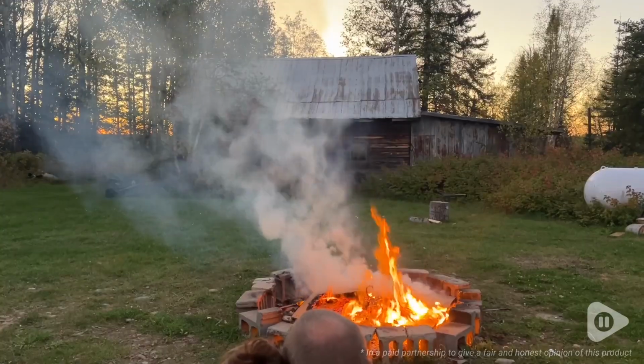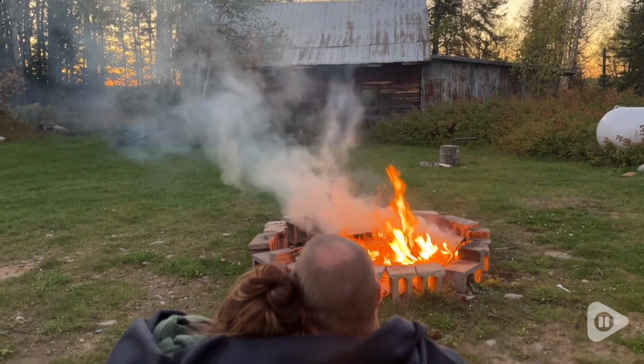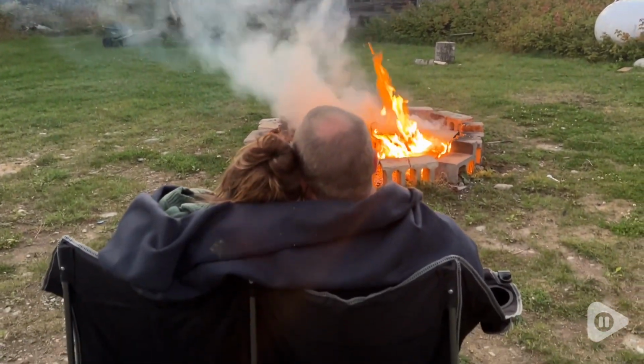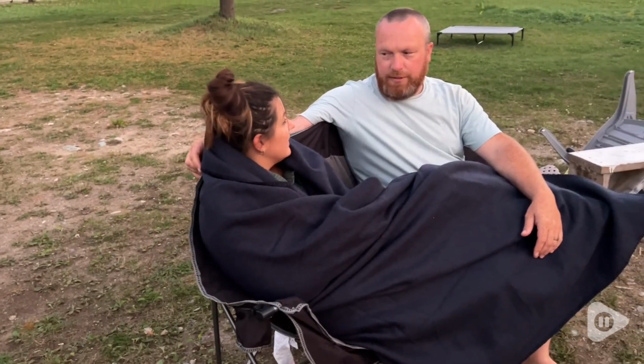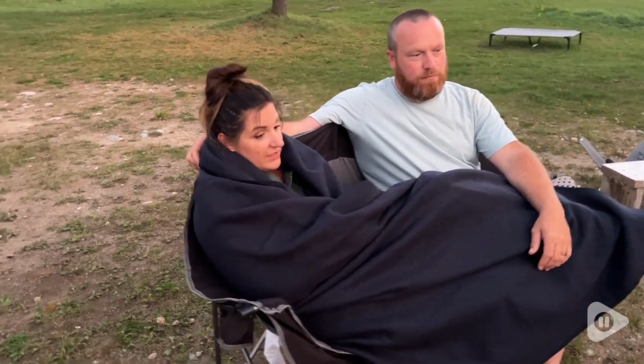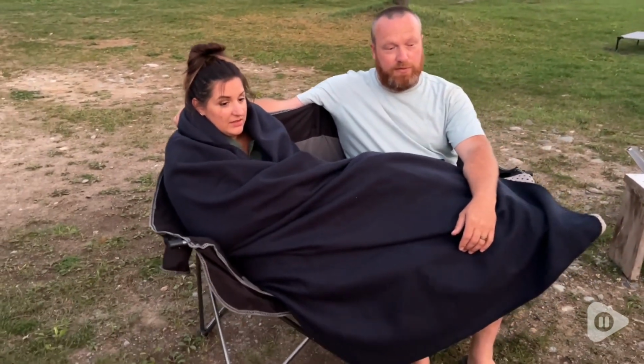Kate here at WTI, and if you're a cuddler like I am, then you're gonna love this two-seater outdoor chair from Land Mountain. I am always pulling up my chair beside my husband and putting my legs on him, even outside, poor guy. And this has made it so much easier.